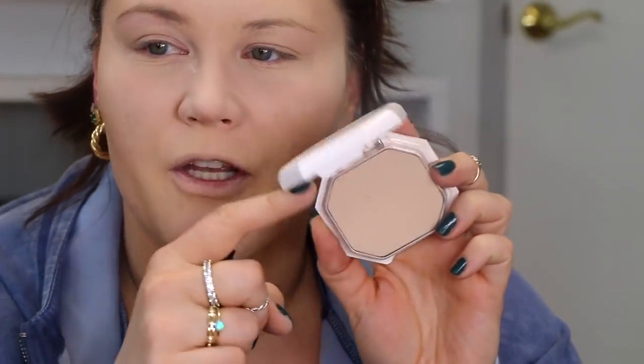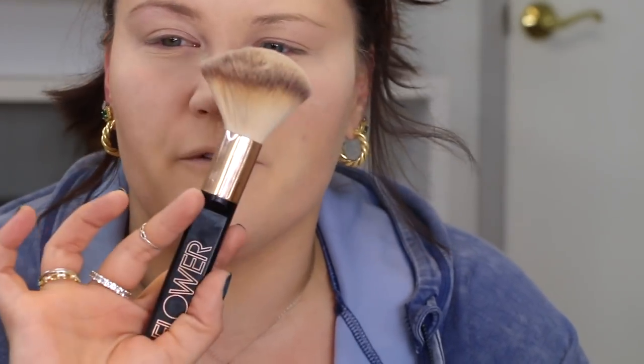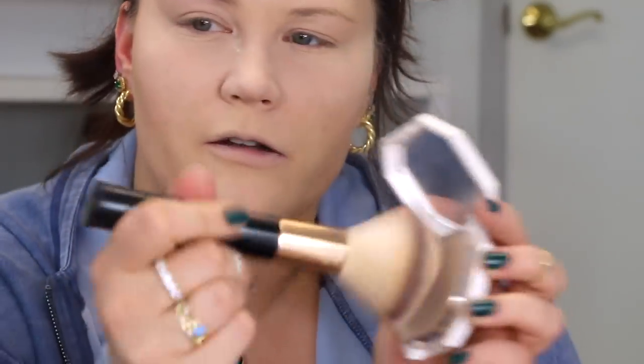But that's pretty much all I have gleaned while I was wearing it this far. But I want to go in now and set the rest of the face. And for that, I'm going to use the new Fenty foundation powder. I'm using this in the shade 150, and I'm going to apply this just with my big old fluffy Flower Beauty brush here. Just kind of get in and then lightly pop it all over.